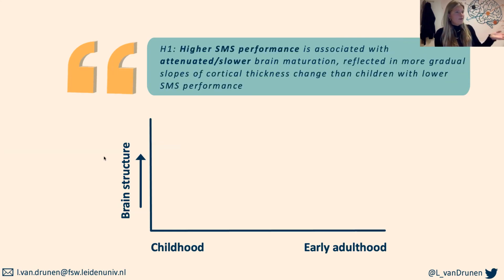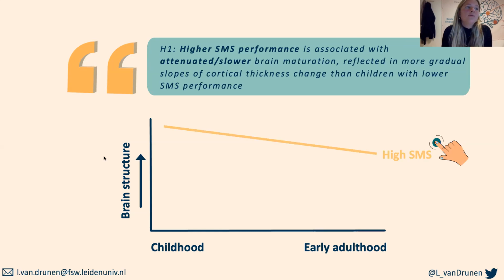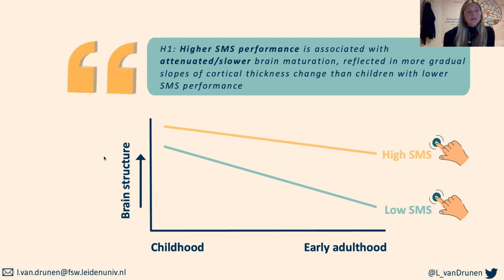So based on the previous findings, we hypothesized that an enriched environmental factor, such as musical training and musical capability, supports brain plasticity during a sensitive window. So we expect that higher sensorimotor synchronization performance was associated with slower, so attenuated, brain maturation. And this will be reflected in more gradual slopes of cortical thickness change than in children with lower sensorimotor synchronization skills. And we also pre-registered these hypotheses beforehand.